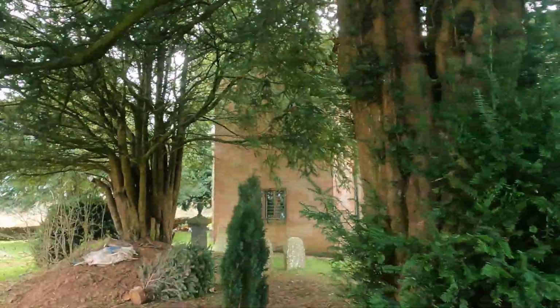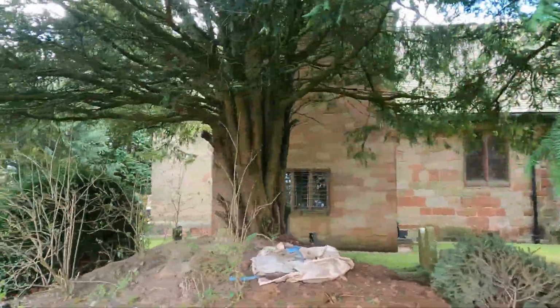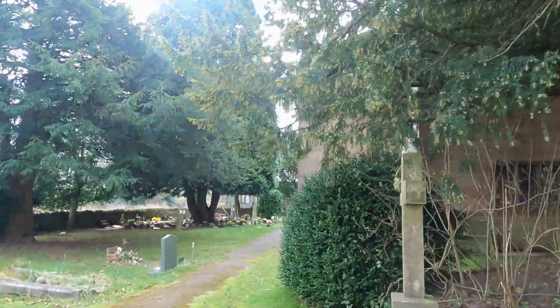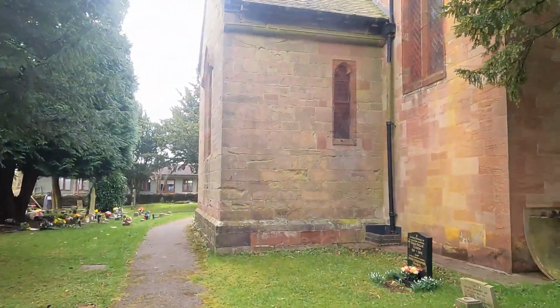Let's go and have a quick walk around, see if we can actually, well, because there are no lights on in there, I don't know whether you can go in and have a look inside the church. But I will have a look at the history behind this though and see what's about it, and see if there's anything to tell you about the church itself.